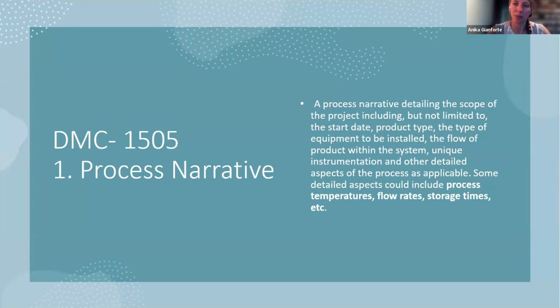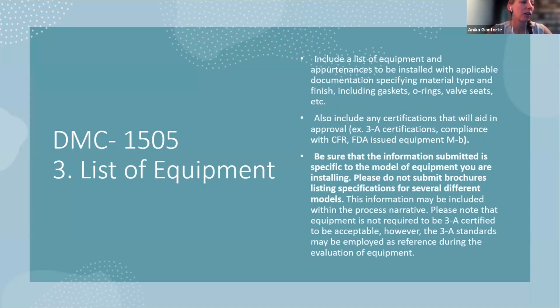So I bring this up now, having just talked about facility design and layout and thinking about what products you want to make, because this information will be required. There's also DMC 1505 Part 3, list of equipment. Include a list of equipment and apparatuses that will be installed with sufficient documentation that covers what the design is like and what it's made out of. And make sure that the information is specific to the actual model of that equipment that you're buying.